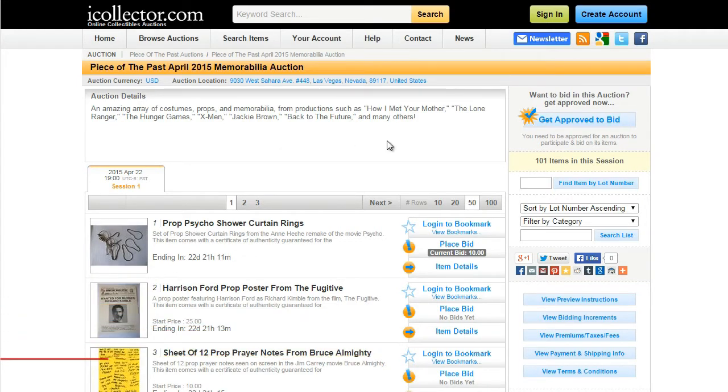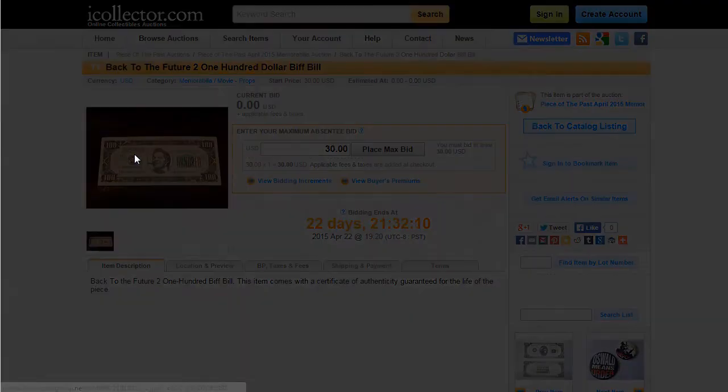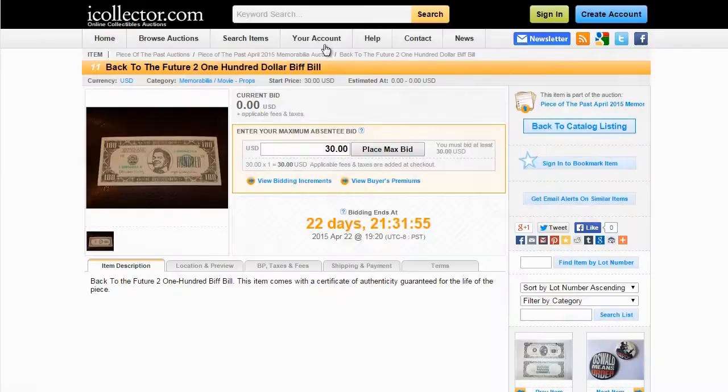I'm taking a look at the Piece of the Past April 2015 Memorabilia Auction that's coming up on April 22nd from Piece of the Past Auctions. The first item we're going to take a look at in this auction is lot number 11, which is a $100 Biff bill from the movie Back to the Future Part 2. If you have seen this movie, you might remember that in one version of the future, Biff ends up having his own currency, and this is a $100 bill prop that was used in the movie which carries Biff's face. The starting bid for this item is $30, and the bidding starts on April 22nd.